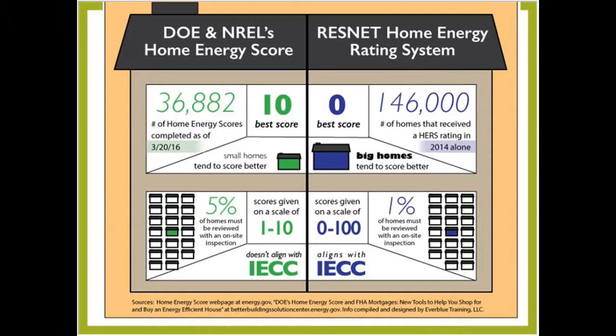And here's just a quick comparison chart on how DOE's home energy score compares to RESNET. Again, this is a little bit dated, but you can see best score 10 on the home energy score, best score 0 on the HERS. Small homes tend to score better in the home energy score rating, while bigger homes tend to score better in the HERS index rating because they're using energy per square foot, while this is using just total energy.